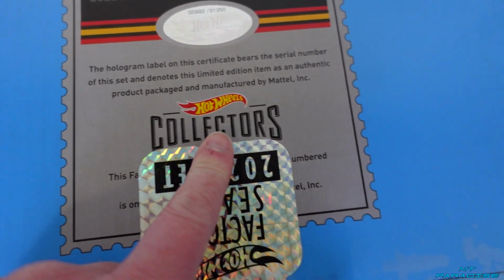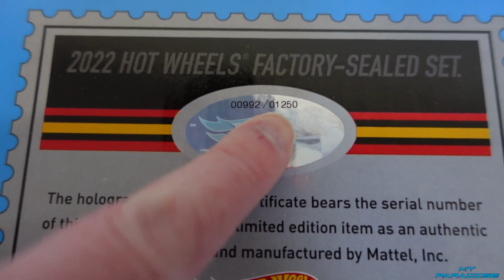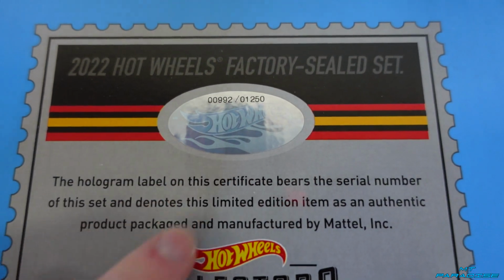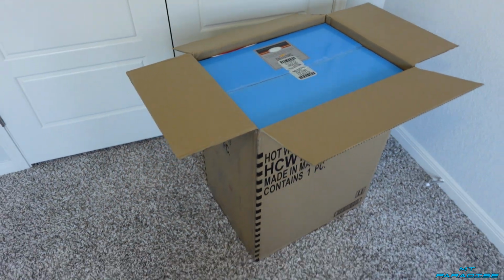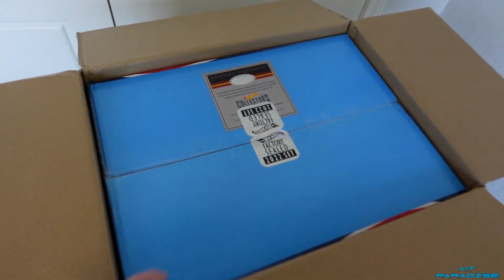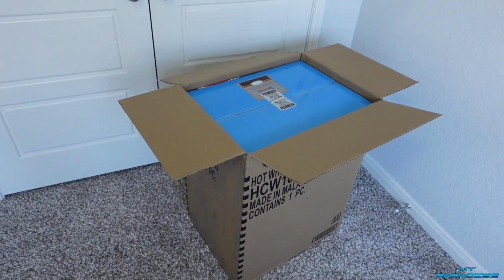And you see it's like the collectors. And right here you got the 992 out of 1250. So in the world, there's only 1,250 of these. And I'm about to bust this thing open. I'm going to break this seal, and we're definitely going to open it up and check these out because this is going to be awesome.